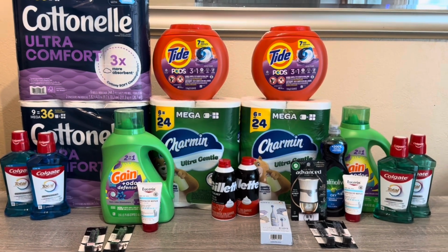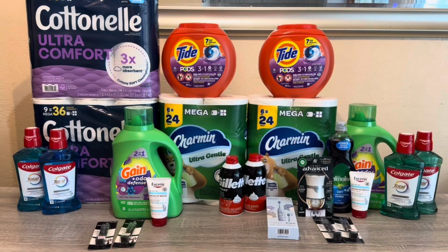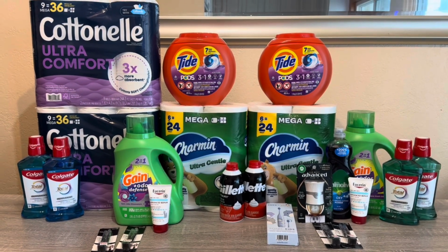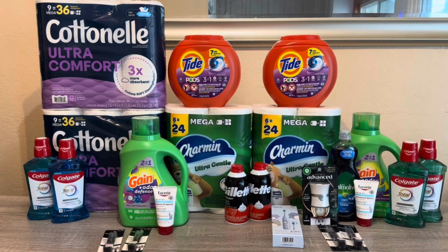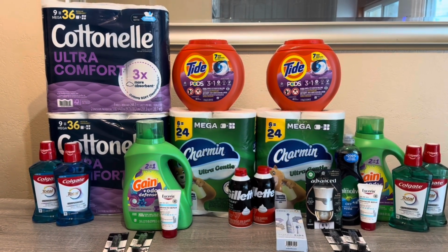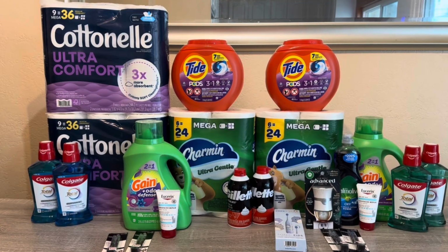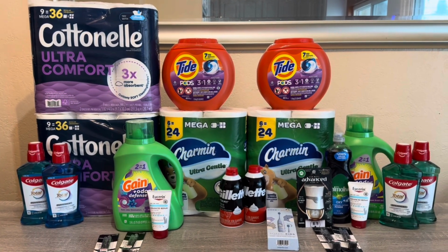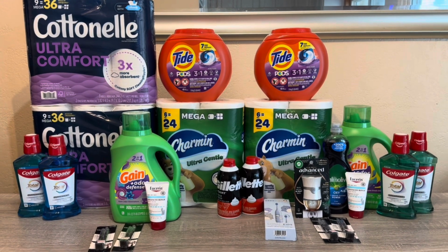Okay, so that's basically it. That's everything I did pick up at CVS. So for everything here on the table, the sale price would have been $162.95. After all coupons, I paid $79.55. I got $60 back in extra bucks. So for everything here on the table, it ended up costing me only $19.55, which I think is absolutely amazing.